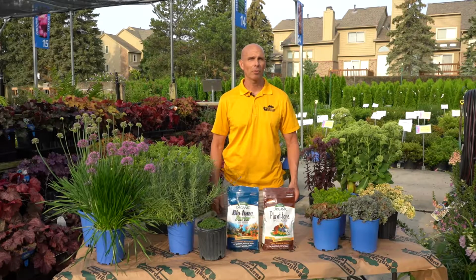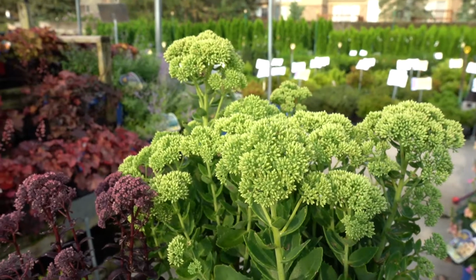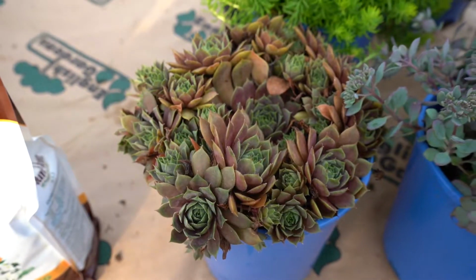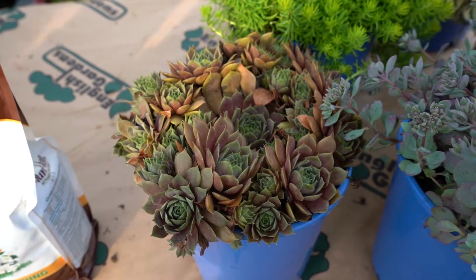Here are a few perennial plants that might be just what you're looking for. Sedum, or stonecrop, are creeping or upright succulent plants. They all bloom in a wide range of colors. Hens and chicks are a lot like sedum. They stay low to the ground and grow in rosettes.